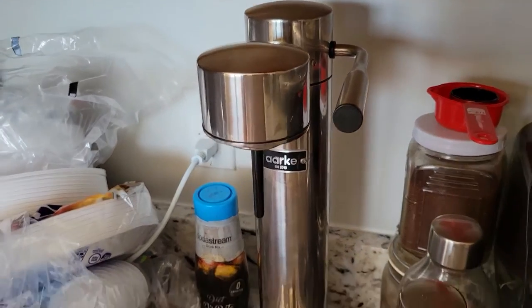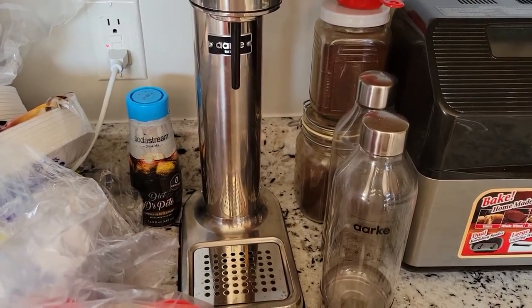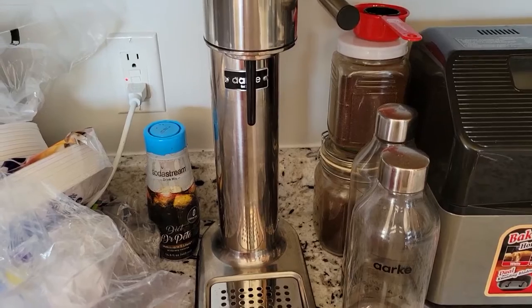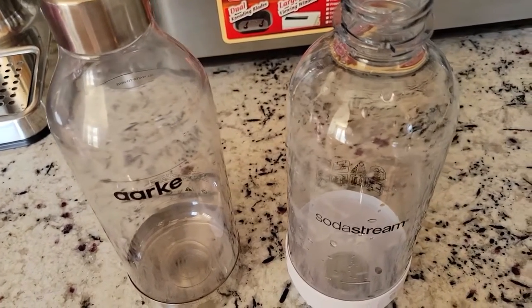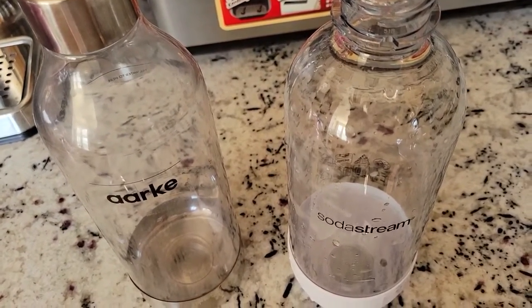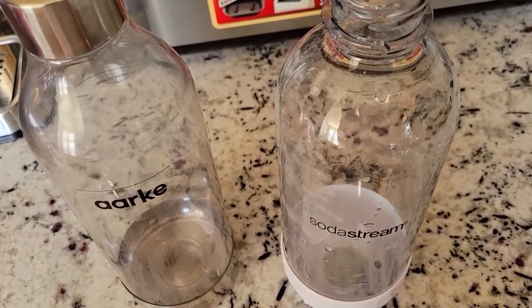So this is my AARKE sparkling water maker. It is completely awesome. See, I got some diet, generic soda stream Dr. Pepper right there. I'll show you how it works. It's pretty cool. Now I have the AARKE bottle, but when I'm using soda stream drink mixes such as this Diet Dr. Pepper, which tastes pretty much like Dr. Pepper, I like to use my soda stream bottle that I bought from Walmart.